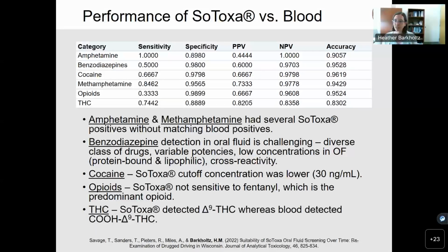And then for THC, the Sotaxa detected delta-9, whereas in blood, we looked for the carboxy metabolite. So again, that creates some discrepancies because you can have delta-9 THC contributed to your oral fluid mucosa from just being nearby other people that are consuming cannabis, particularly if it's vaporized or combusted. So if you're in a car and there's secondhand cannabis smoke, whereas the carboxy metabolite is only going to be present if you've actually consumed and metabolized a significant amount of the parent compound. So that's another limitation with the oral fluid, is that there can be contributions from orally delivered compounds via either inhalation or just chewing and consuming or swallowing to that space, potentially without actually getting the impairing effects of those compounds.